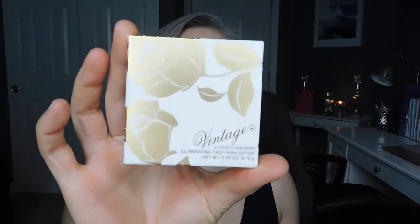Again, you do get the card where they tell you a little bit about each product and then the retail value. So I'm just gonna go ahead and start at the top. The very first thing is the Vintage Illuminating Face Highlighter by Jessica Liebskind. Wow, if that isn't a European name, I don't know what is. So this is the product right here.